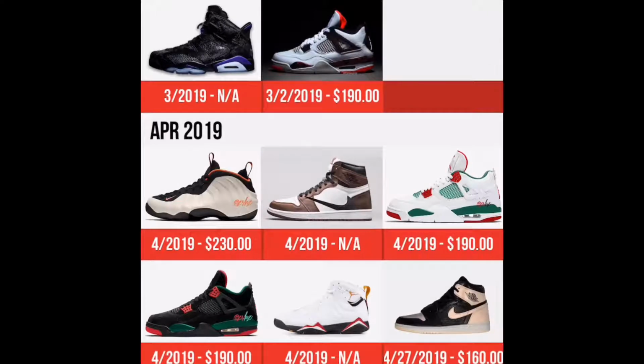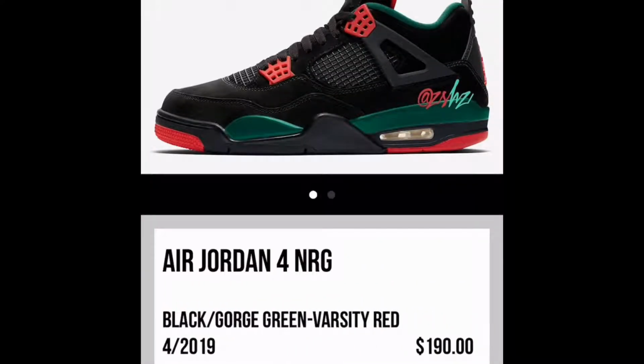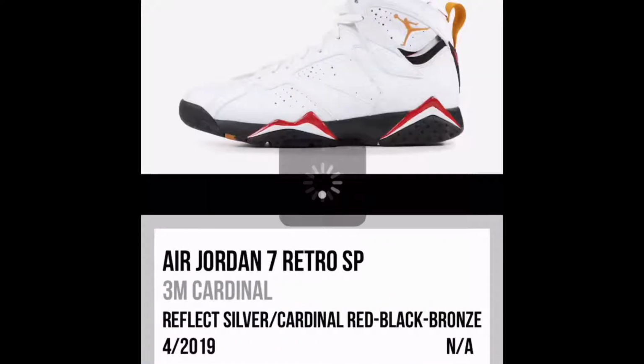Coming up next is the black version. I'm not feeling that quite as much with the black nubuck and the green. It just sort of seems a little bit more muted to me. White one would definitely be my favorite. There you see Sal's and good old Spike Lee and Do the Right Thing. Not sure how hard these shoes will be, but showing a $190 price point on them. I would gather they will not be a general release, but that would just be my idea.